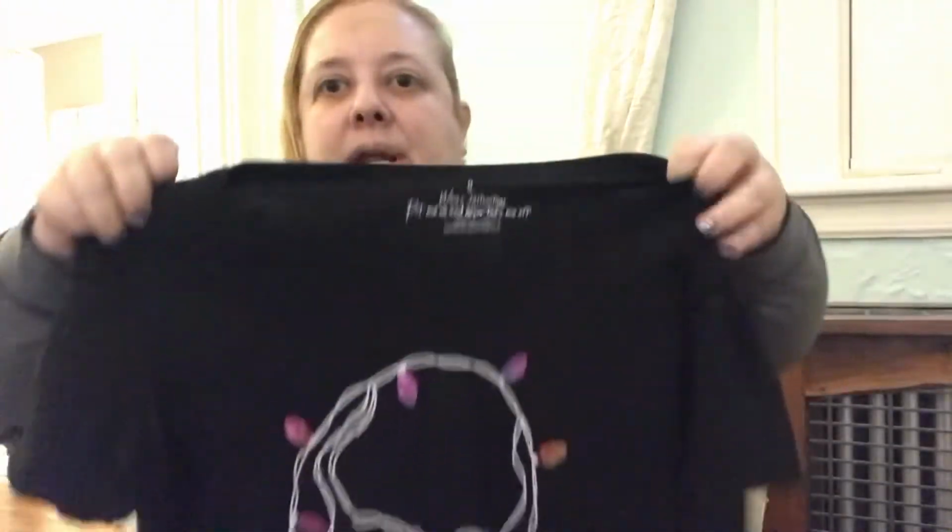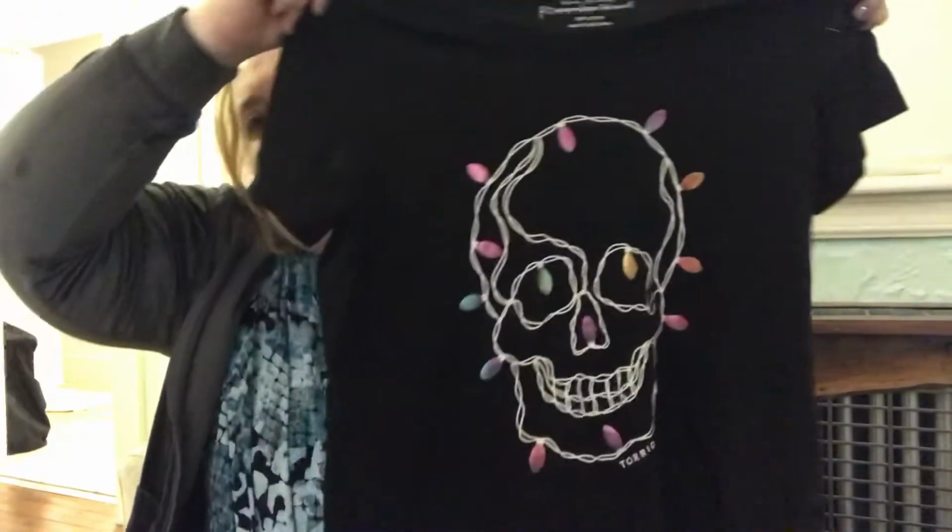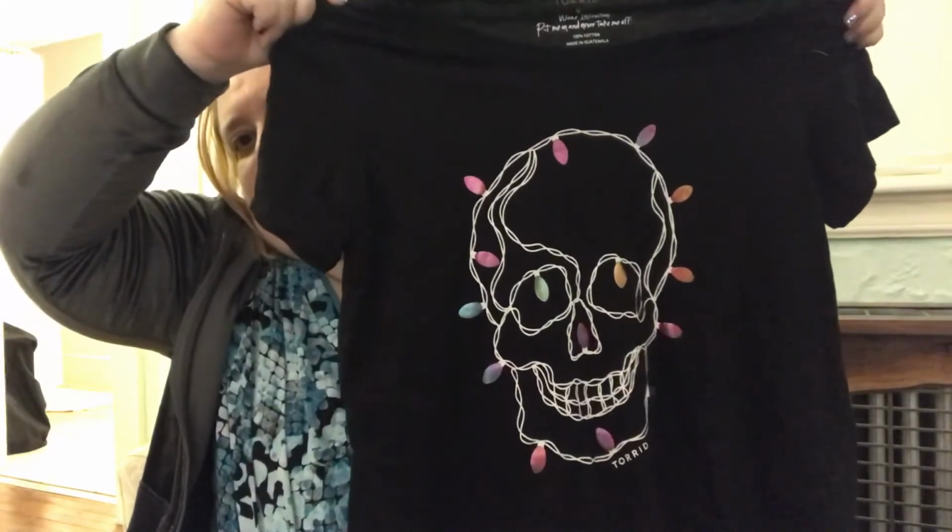And then I found this cute Torrid top, size 0. It's a skull with lights on it. It's like the people that celebrate Hello Thankmas. You're celebrating everything all at once right now.